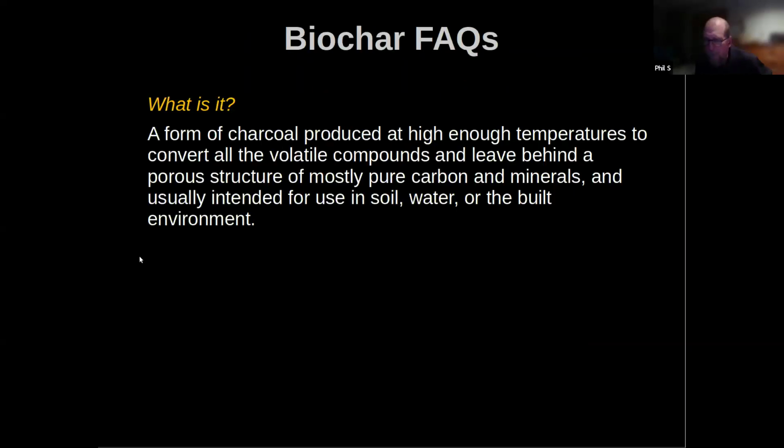So I'll speed through some of the FAQs here because a lot of you probably already know this, but a simple definition of biochar is that it's a form of charcoal, produced at a high enough temperature to drive off all the icky stuff, so all the tars and oils and things like that. What it leaves behind is a very porous structure that's mostly pure carbon and then the minerals. If you burn it all the way down to ash, that ash is the minerals. But if you're making biochar, a lot of the ash stays bound up in the structure. And that's good because those are plant nutrients as well.